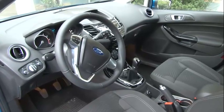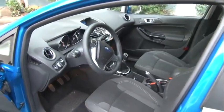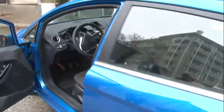So the dash will look definitely a little bit different. We're also getting, in terms of technology, a rear view camera with parking sensors too, which will be an upgrade, and the ambient lighting will be carryover.